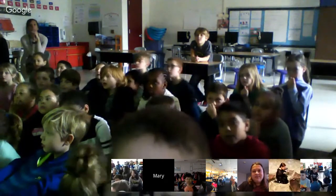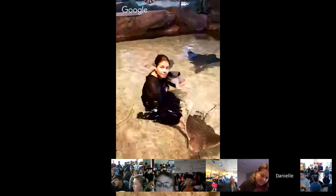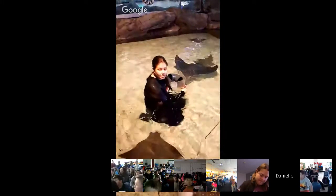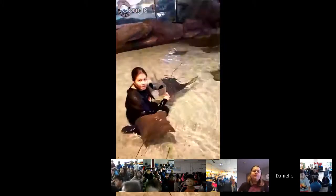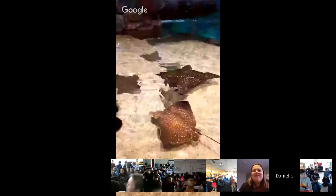Good question. What is the wingspan of an eagle ray? Okay, so the largest one ever recorded was 330 centimeters. So if you take a meter stick and you triple it and a little bit more, that is how big that is, which is quite large, much larger than the ones we have here.